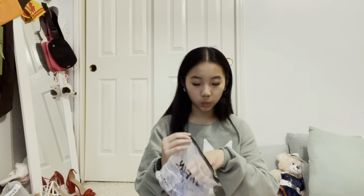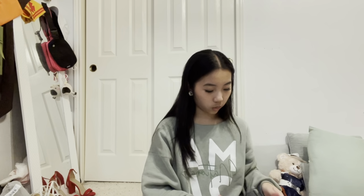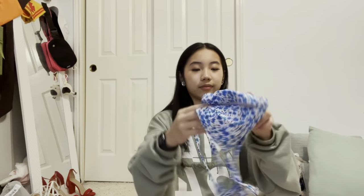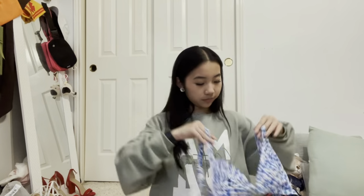Next, I think is another bathing suit. I think this one's a blue one. Similar to the other one with the metal side. It's super cute blue. I've never worn a blue swimming suit before, but I feel like it would be cute. Yep. Same thing as the other one, just in a different color. So cute.